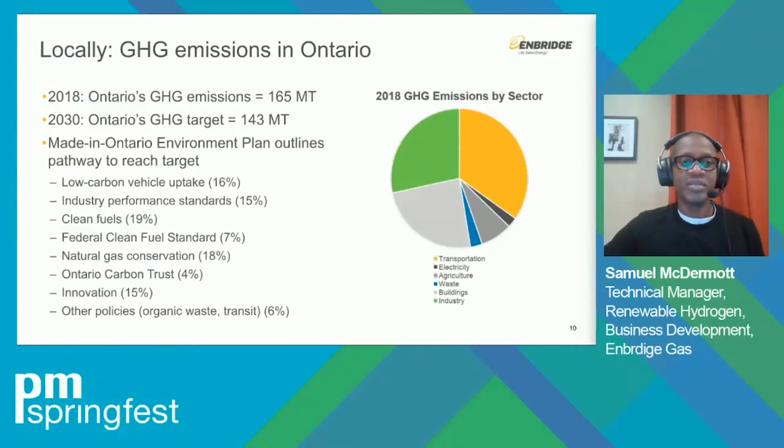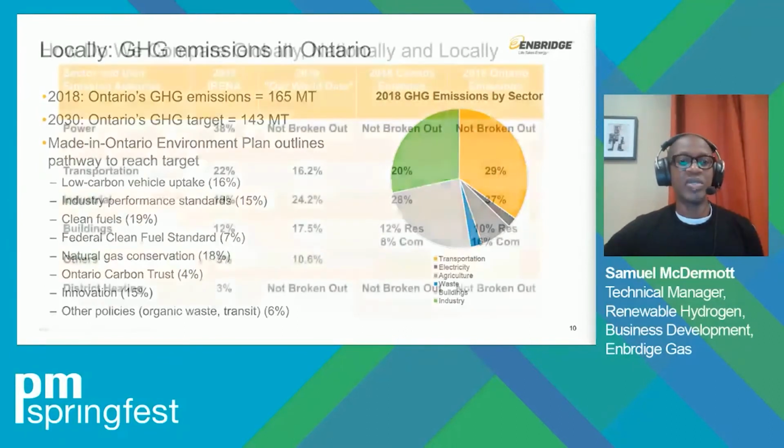Within Ontario, the 2018 government GHG emission was about 165 megatons. By 2030, the Ontario government's target is to have a reduction of 143 megatons. This was put forth in the government's Made in Ontario environmental plan, which outlines the pathway to do so. You can see below low carbon vehicle up to 16%, industry performance standards, they want to get that down to 15%, clean fuels 19%, and the list goes on and on.